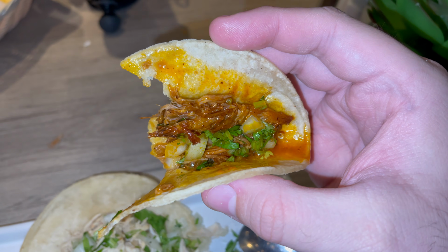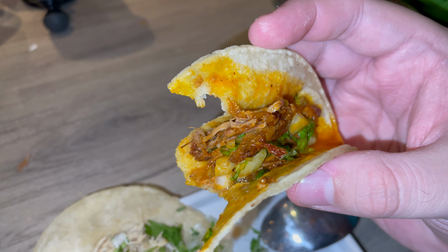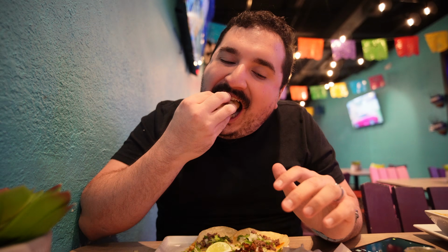Super, super juicy. It really kind of tastes like al pastor, to be honest with you guys, with like pulled pork. Sauce is amazing. It doesn't need anything else. I would say it doesn't even need lime. This is a delicious bite. It is a little messy though.